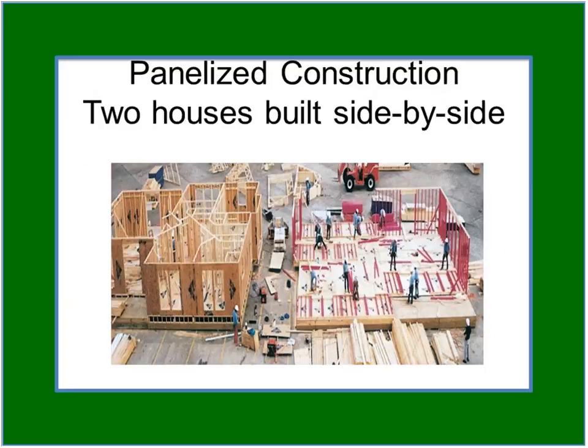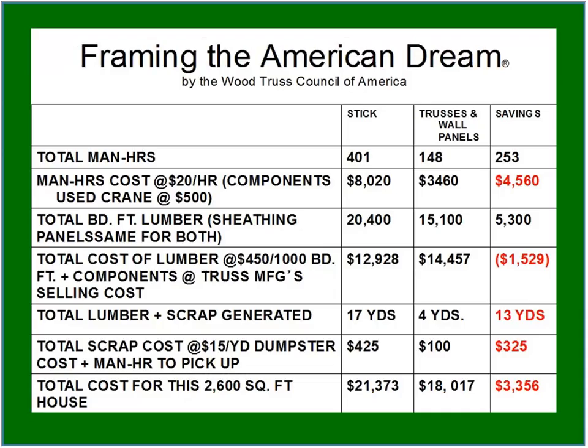There was a study done several years ago where a panelized house was built next to a site-built house, and they were comparing the cost and the efficiency and the time and all. And you can see here on the graph that there was a savings, huge savings in man hours. There was a savings in the cost of scrap generated. They saved on that, and on dumpsters. And obviously this is quite an old study, because the stick frame house only cost $21,000, which I don't know that we can get a house at that price today, but there was a $3,300 savings, which at that cost is very nice savings. So using a panelized construction is a tremendous advantage in a lot of ways.